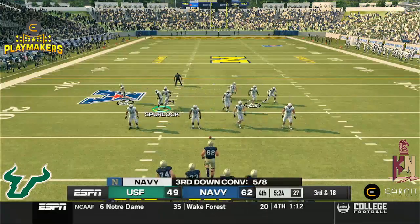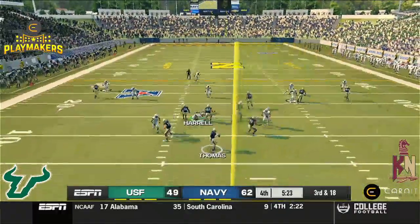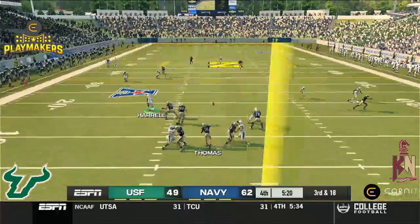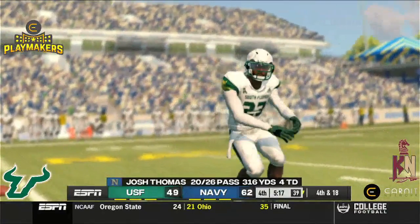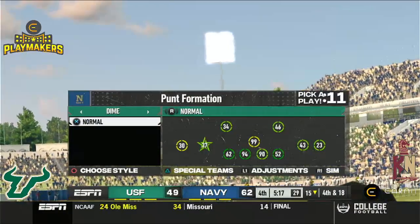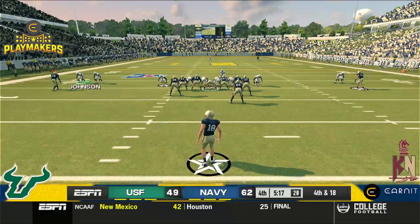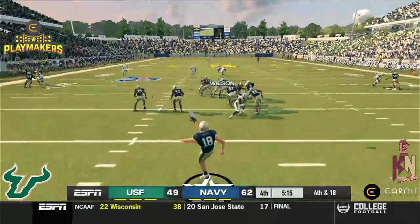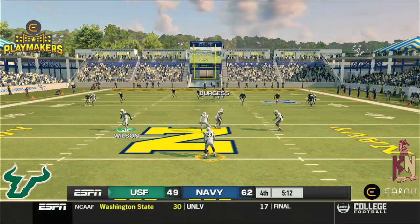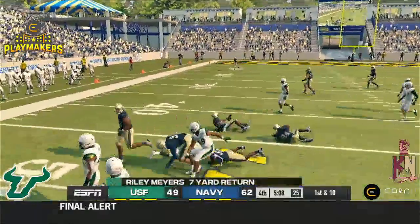Man left, man left. Switch. Aaron and out long. Missed him. This unit has quick hands, and they showed it there by knocking away the pass. 4th down. Burgess is the punter. Meyer takes it at the 47. Tackle at the 46-yard line.